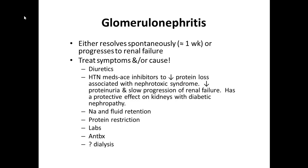We're going to decrease their sodium intake and their fluid intake because the more salt they take in, the more fluid they're going to retain. We're going to restrict their protein. I know it sounds backwards, but their protein is just being excreted and that causes their albumin levels to drop and be full of edema.